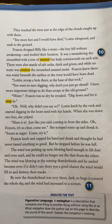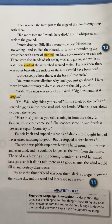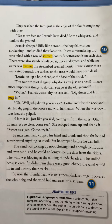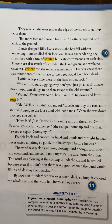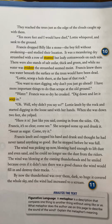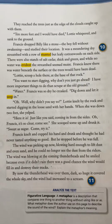Lottie knelt by the rock and started digging in the loose sand with her hands. When she was down 2 feet, she yelped, "Here it is, just like you said, coming in from the sides. Oh, Francis, it's so clear. Come see." She scooped some up and drank it. "Sweet as sugar. Come try it."